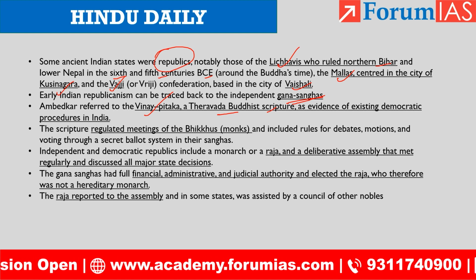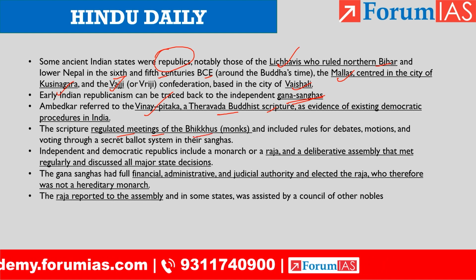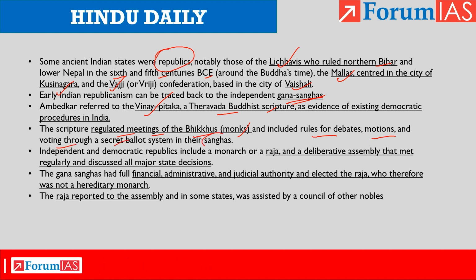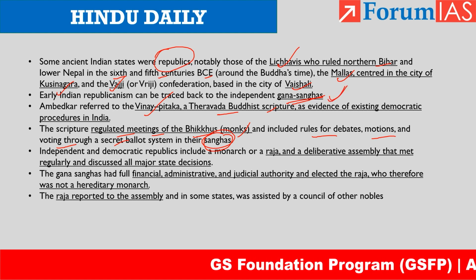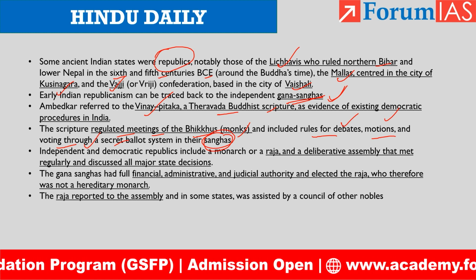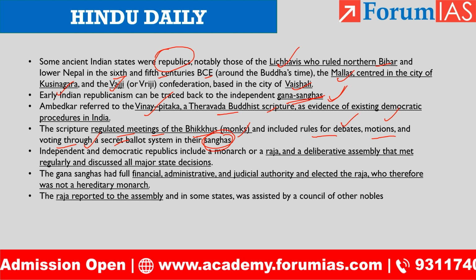Okay, so this particular Vinaya Pitaka regulated the meetings of the bhikkhus, that is the monks. And what were the rules for debates, motions, voting through secret ballot system in their sanghas? So that is why we say that the very good evidence of republicanism is Gana Sanghas. Today also in Lok Sabha, in state legislatures, we have rules for debates, motions, voting through secret ballot. All these things are there in modern day democracy, and that can be traced back to the Vinaya Pitaka, which is a very good evidence.